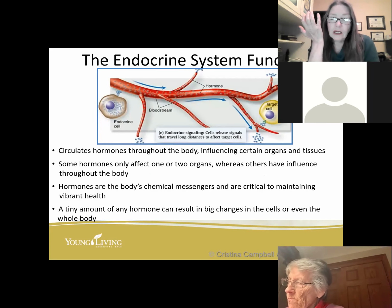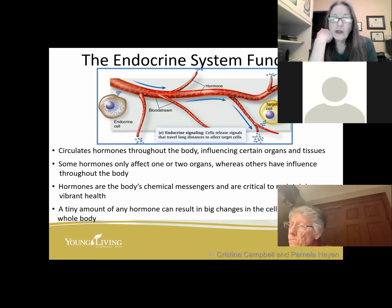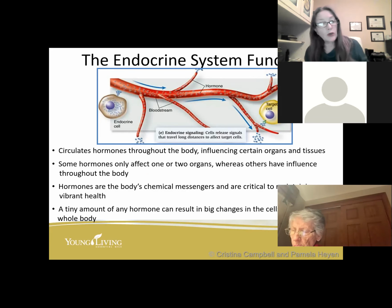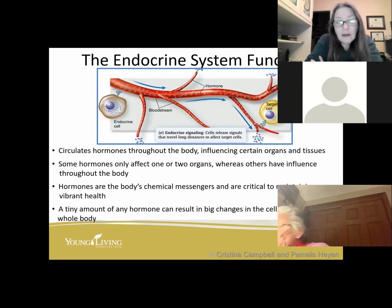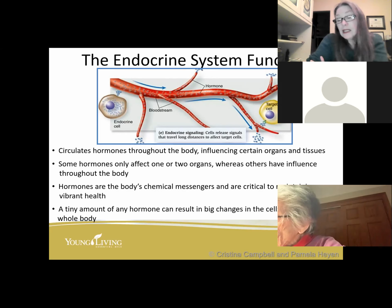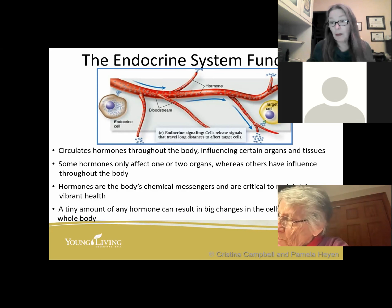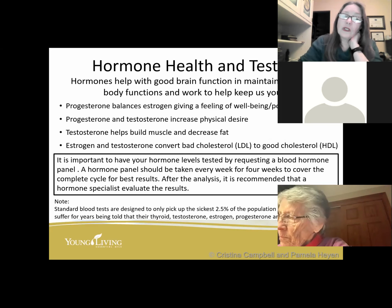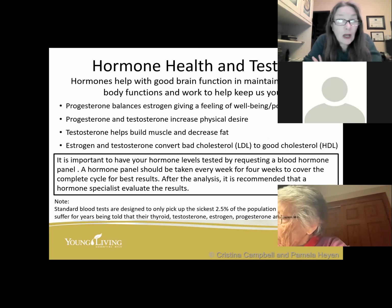So this is how it functions. It circulates hormones through the body, influencing certain organs and tissues, and it's usually done via the bloodstream. Some hormones only affect one or two organs, whereas others have influence throughout the entire body. Hormones are the body's chemical messengers, and they are critical to maintaining vibrant health, the state of youthfulness, honestly. A tiny amount of any hormone can result in a big change in the cells of even the entire body. So hormones help us with good brain function, in maintaining optimal body functions, and they work to help keep us young, like I mentioned.